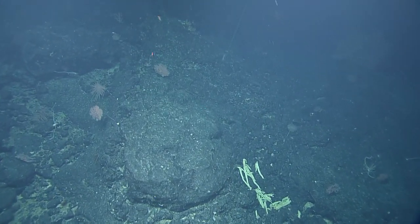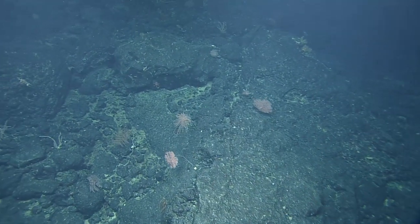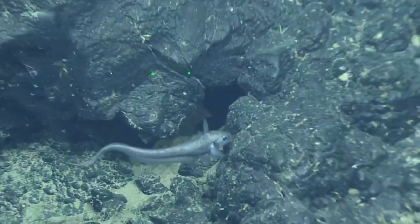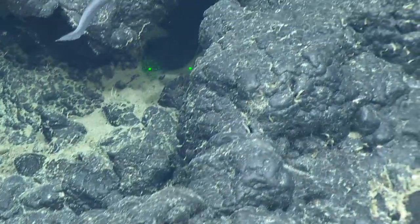Eel. Eel. Eel? Where? Oh, I see it. Oh, there it is. Zoom in. Oh my god. That's a rat tail. Rat tail, not eel.